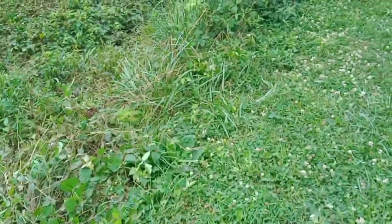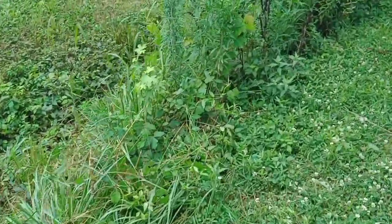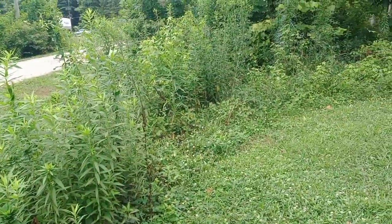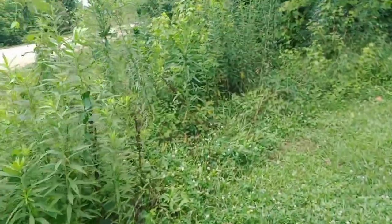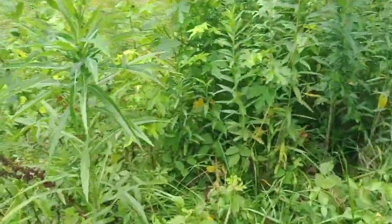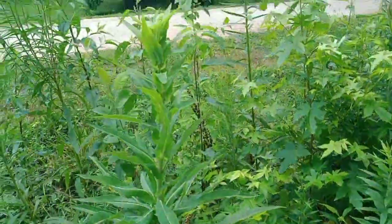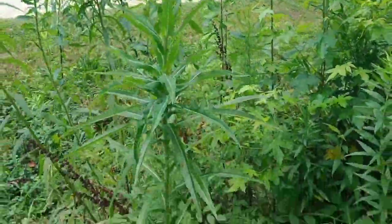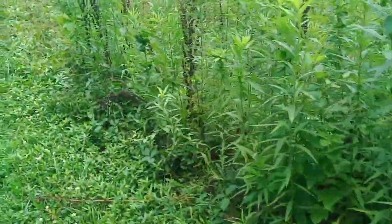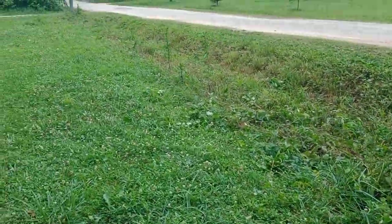I got all the way down to here, and then my wagon got totally full. So I'll come back and take care of the rest of this some other time. But here's more wild lettuce. Yep, this is an older plant, so it's getting ready to flower. I'm just going to let it keep going. So that took a while, and it was a pain in the butt, but I did it.